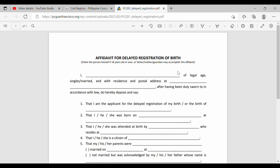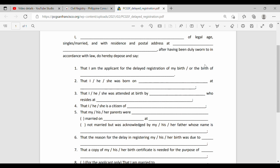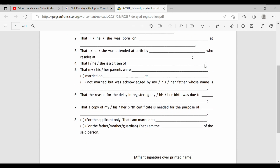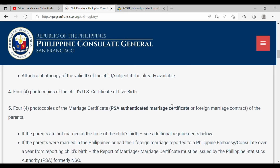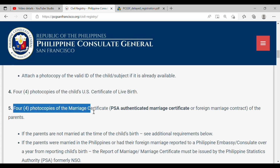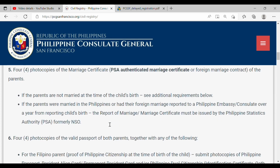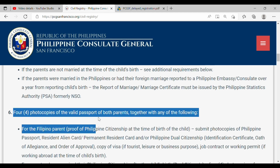Other documents: 1 original and 3 photocopies of affidavit of delayed registration, if the report will be submitted more than 12 months from birth. So here is a copy, and you should indicate the reasons for the delayed registration of birth, and it must also be notarized. You must also submit 4 photocopies of the child's U.S. birth certificate and 4 photocopies of the marriage certificate.